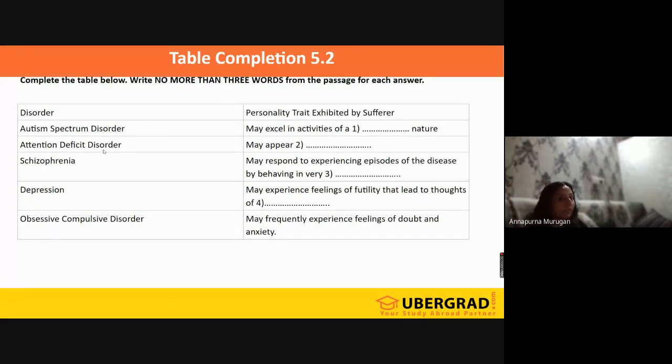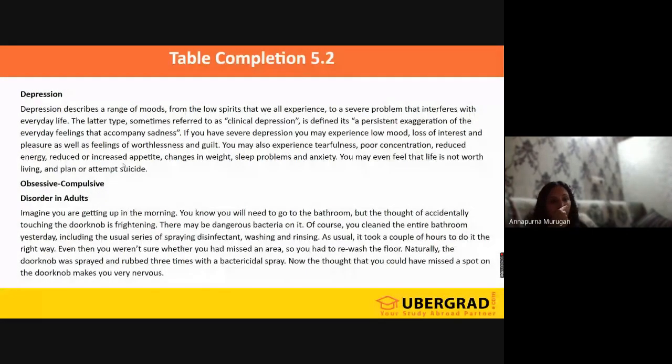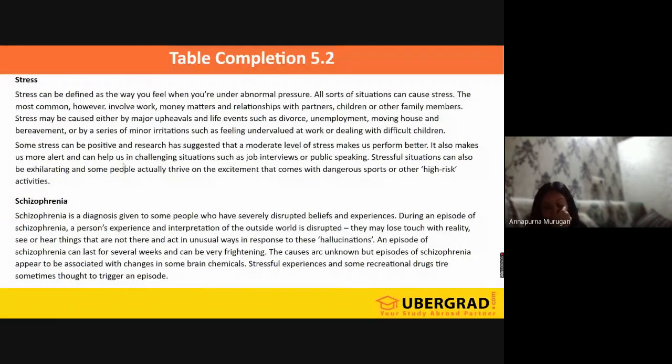Next, attention deficit disorder. If a person has attention deficit disorder, he may appear dash. It says he may appear dash. Let us try to see here. Attention deficit disorder. Let me go here. Yeah.